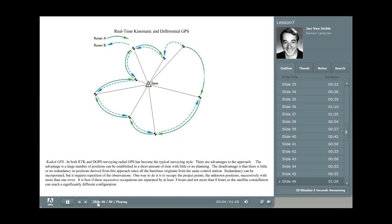However, one thing you notice about this approach is it's radial, meaning that you have a known point in the middle, the base, and then the unknown points around it. Obviously, this gives little geometric solidity, because clearly if there's an error in one of these radial baselines, it would be tough to catch it, because there's no real redundancy. This picture here is indicating two receivers, A and B, and it's possible by double occupation, one receiver going one way and the other going the other, by double occupying the unknown points to get some redundancy and some checks against the positions from a base.